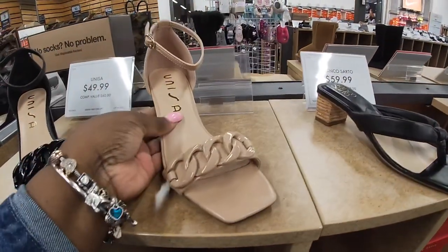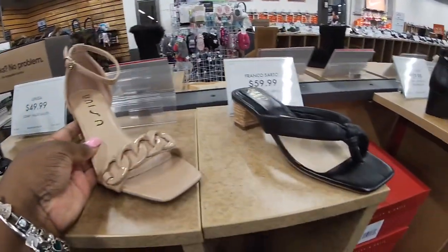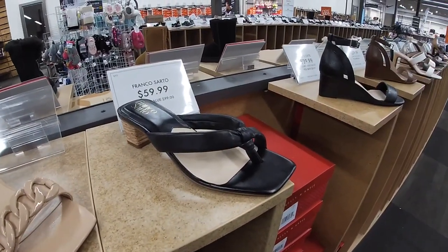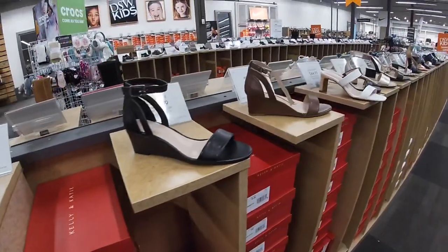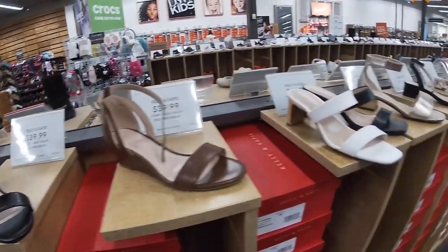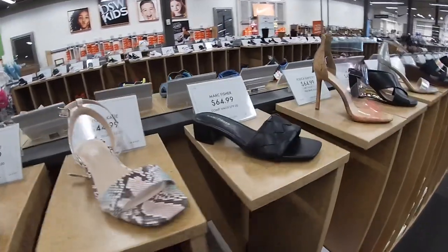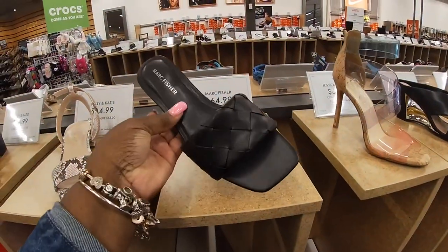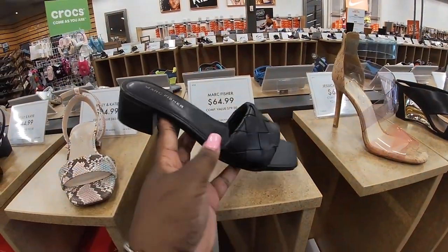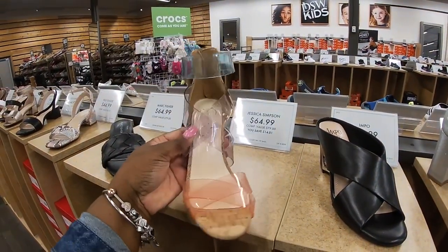The cute black on black and a cute beige on beige with the buckle. Frank Sarto, 60. Kelly and Katie, 40. 40. These are cute. Kelly and Katie, Mark Fisher, $65.99. Jessica Simpson. These are cute.